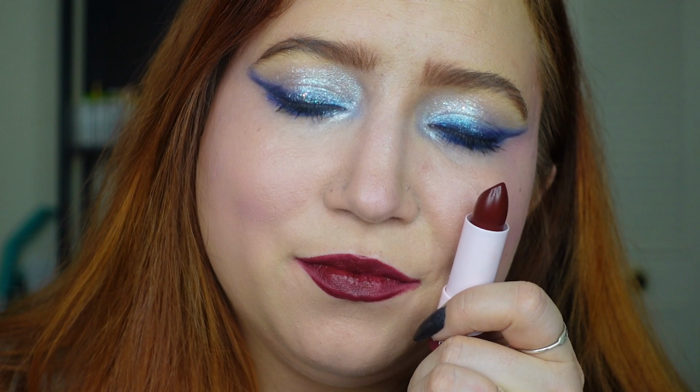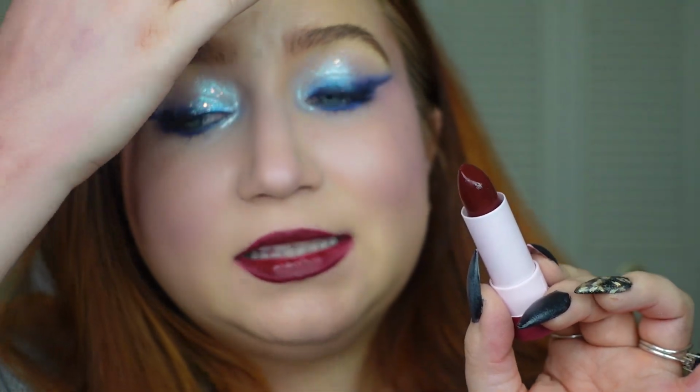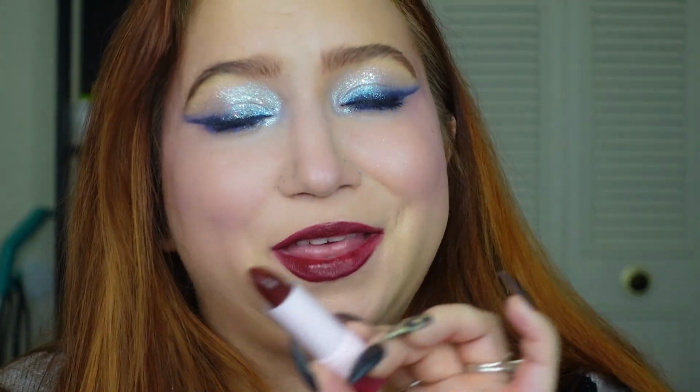I really love the Lipstories lipstick formulas. I'm not complaining about that at all. These formulas are beautiful. They're some of my favorite lipsticks of all time. I have a ton of them. I'm obsessed with them. And I think all of these colors are beautiful. So let's zoom out and get to my final thoughts on whether or not the overall set is worth it.